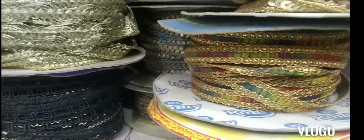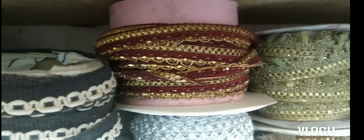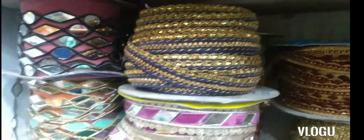Friends, there are bunches of laces, buttons and fancy fabric, which are sometimes also called kiran. Kiran has two colors and consists of threads. It comes in golden and silver color.